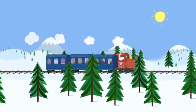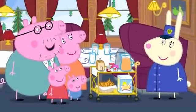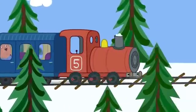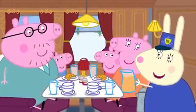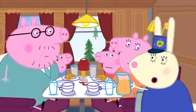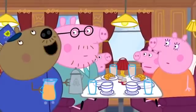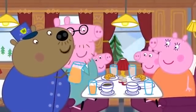It is morning and time for breakfast on the train. Good morning. Miss Rabbit, aren't you meant to be driving the train? It's fine. The train runs on rails. It can't get lost. Would you like coffee or orange juice? I'd like both, please. No, coffee or orange juice. You can't have both. I don't think we have to be so strict with the famous Mr. Pig. Coffee and orange juice.